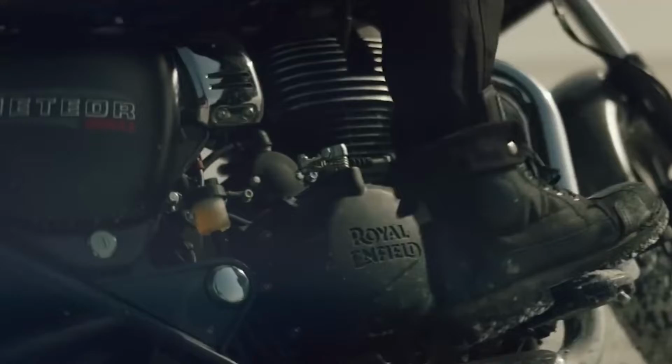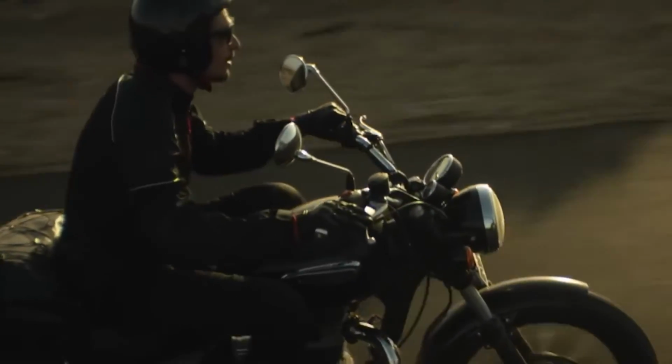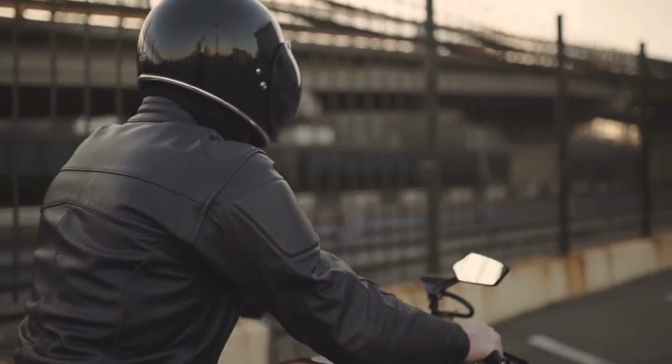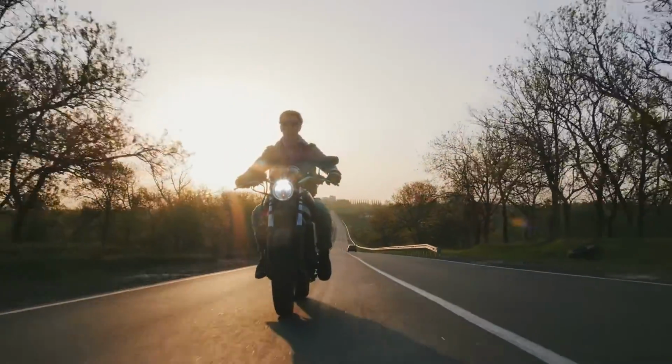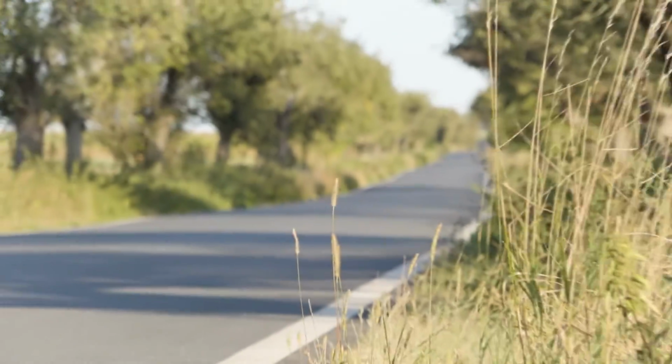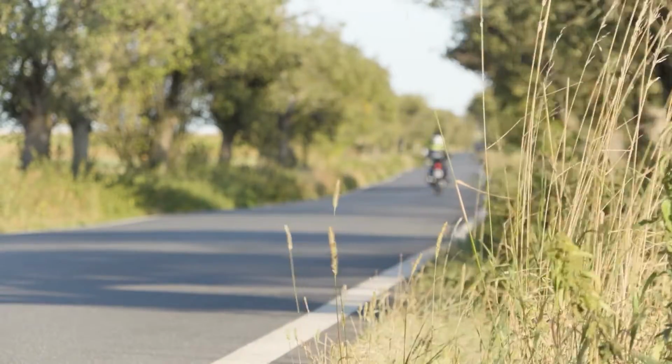Now let's talk strength. The Meteor 350 is powered by a robust and reliable single-cylinder engine, delivering a smooth and manageable riding experience. With 20.2 bhp and 27 nanometers of torque, it strikes the perfect balance between power and control, ideal for those who are just getting used to the throttle.